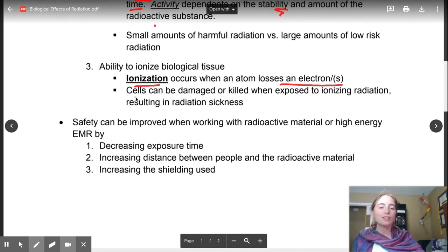Now, when stuff is being ionized, like if your DNA is being ionized, you don't want it to be ionized. You can damage or kill these cells by ionizing stuff. And then that can give you radiation sickness when your tissues start dying.